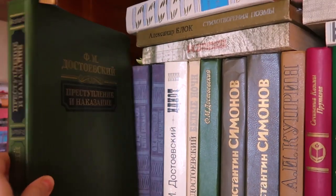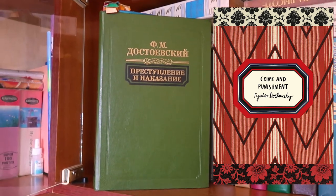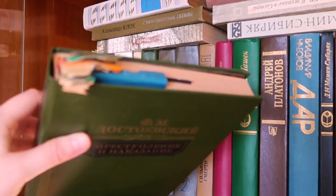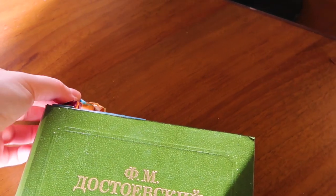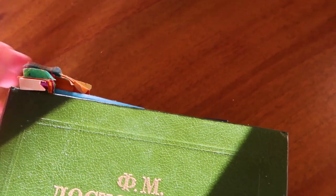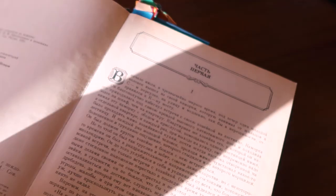So here we have, of course, Fyodor Mikhailovich Dostoevsky and his Crime and Punishment. You can tell that I've read it because I read it for school. And so our teacher, the same as with War and Peace, she made us look for the portraits of all the characters and how they changed throughout the novel. So these are the portraits, so beautiful, and papers, by the way.